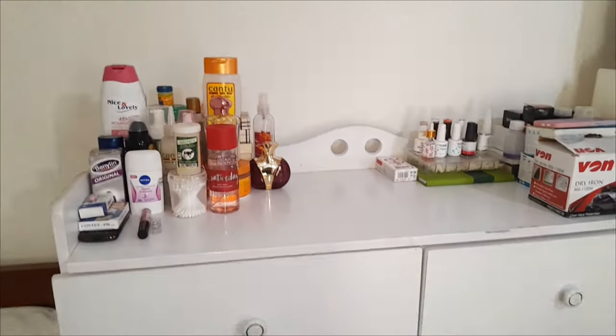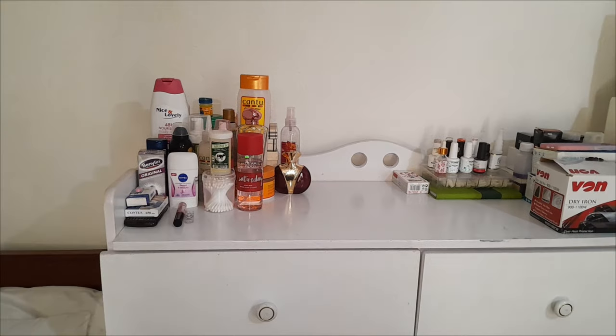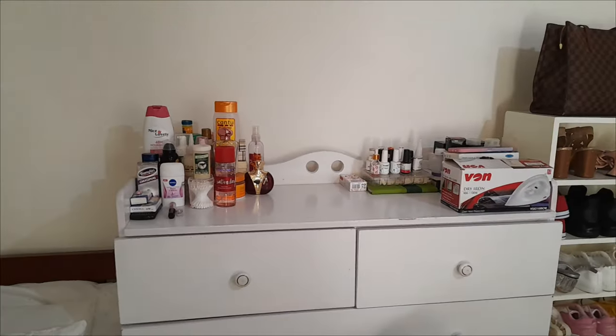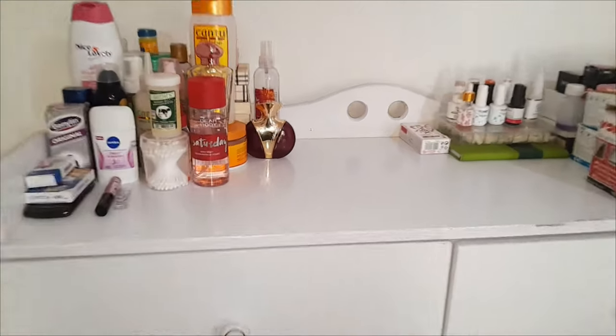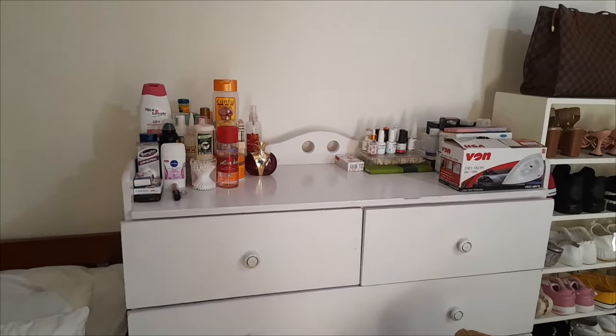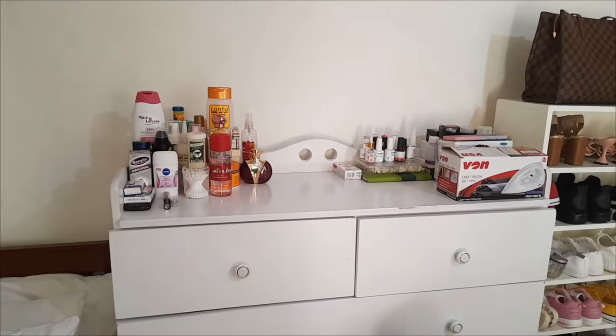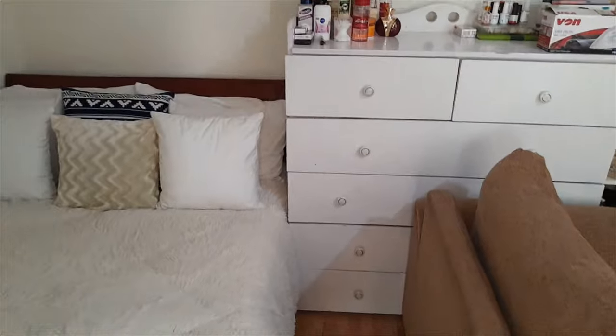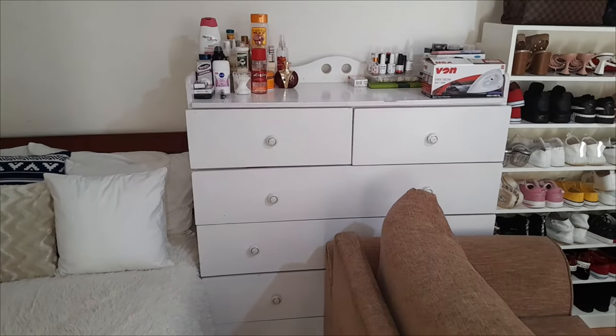So on top of the chest of drawers, she has some essentials and then her lady things, as you can see. There you have it. But then I love this cologne so much. It smells so good. So yeah, that's her chest of drawers. Oh my god, I love it. Guys, can you all see, it's a small space, but you can't even know where the clothes are arranged.